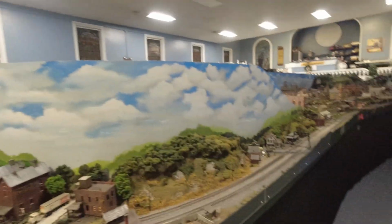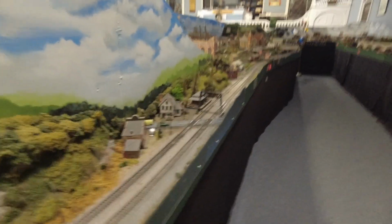I'll let you guys know too. There is an N scale train on the layout. If you guys can pick it out, just watch for it. It's the only one.